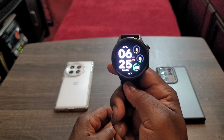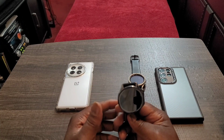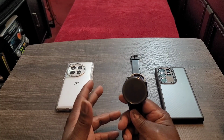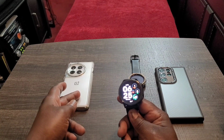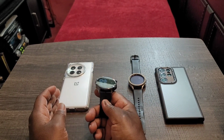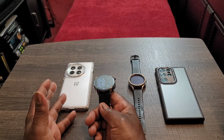That's what I'm getting. Now, if you're not going to use the always on display all the time, you could probably squeeze out maybe 3 days. But I use the always on display all the time, and I'm using it at its highest brightness setting. So that's how I'm rolling with this. And like I said, you're getting 2 days of battery life on the smartphone and 2 days of battery life on the smartwatch. That's an excellent combination, 2 days on both. So you're only charging these devices 3 days out of the week. That's impressive.